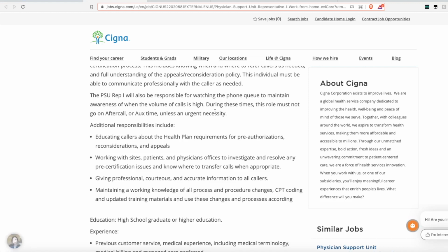So you'll be educating callers about health plan requirements for pre-authorizations, reconsiderations, and appeals. You'll work with sites, patients, and physician offices to investigate and resolve any issues for pre-certifications, and you'll have to transfer the calls to other departments when necessary. So you need to make sure you'll be giving professional and accurate information to callers.